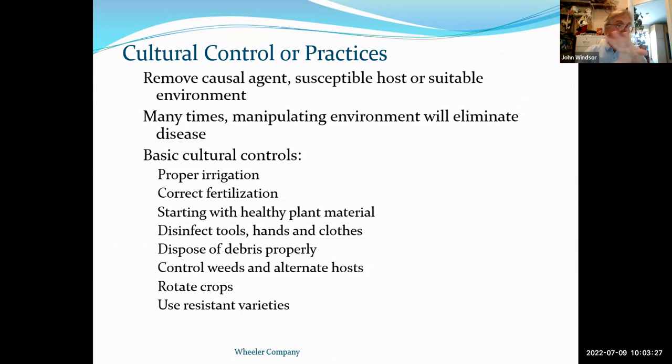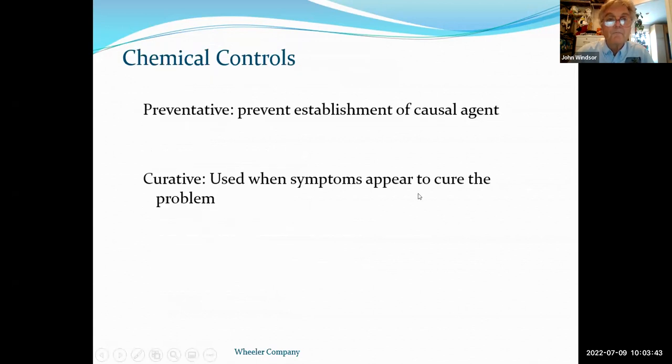Rotate crops. This is particularly important for things like vegetables. If you plant the same things in the same soil year after year, you're inviting problems. And then use resistant varieties whenever possible. Okay? If you're gonna use chemical controls, remember that there's preventative ones and curative ones.